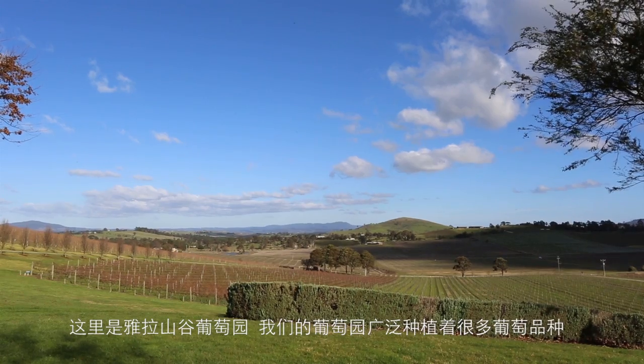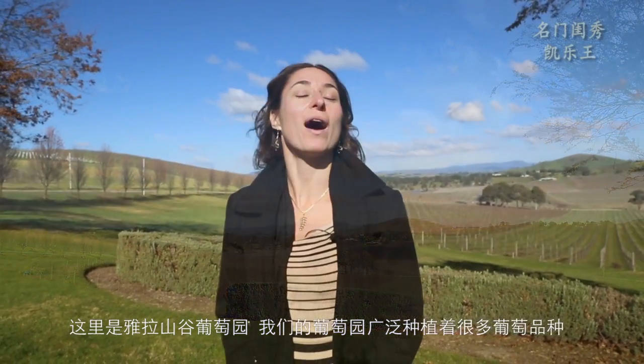So this is our Yarra Valley vineyards, and we produce a wide range of different grape varieties here, from white grapes such as Chardonnay, Riesling, also Sauvignon Blanc, and then we also have red grape varieties such as Pinot Noir, Shiraz and Cabernet. Also we do some Italian grape varieties, which is Nebbiolo and Sangiovese. And as you can see behind us, the vineyards are just absolutely gorgeous.